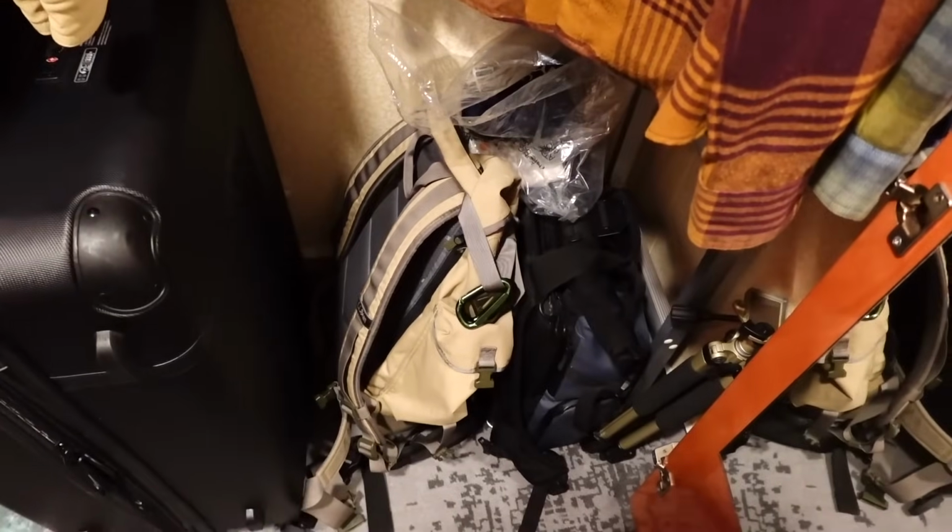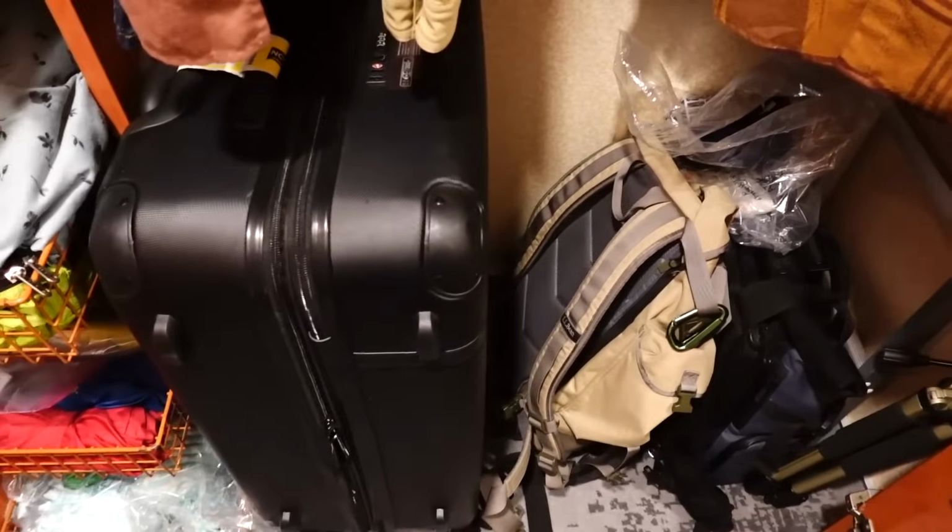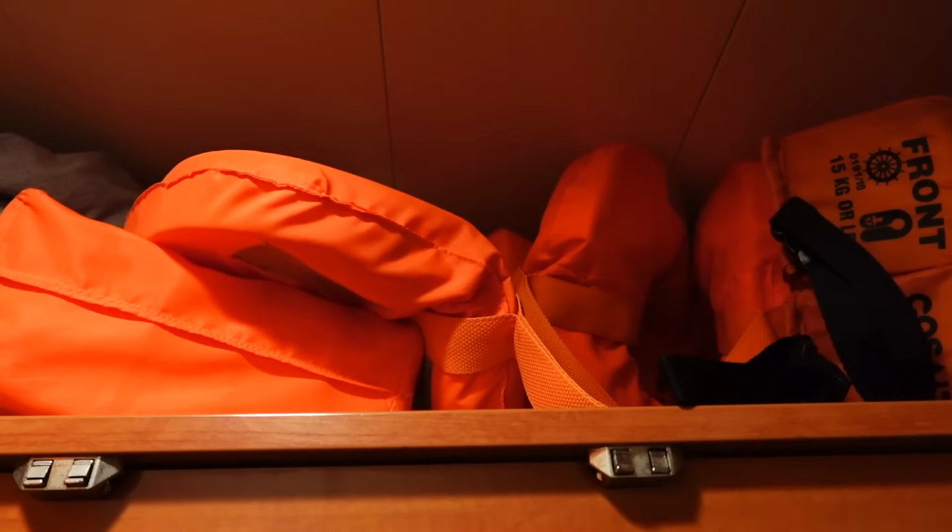We have our backpacks, day packs, our suitcase, and of course, we cannot forget about the life jackets in case of an emergency. I was actually quite impressed that soon after check-in, like we had just arrived at our rooms, one of the attendants came by and brought us a life jacket for the baby, so they didn't forget about her and they brought something that's size appropriate for her. So she's got one as well.